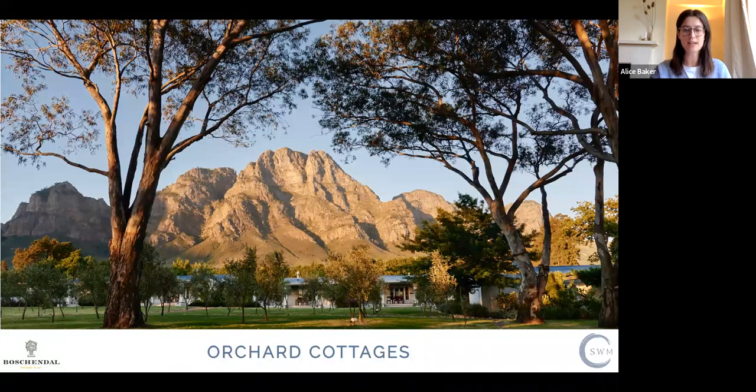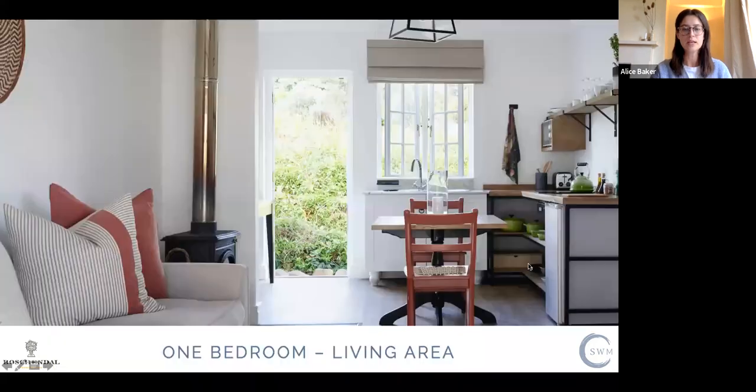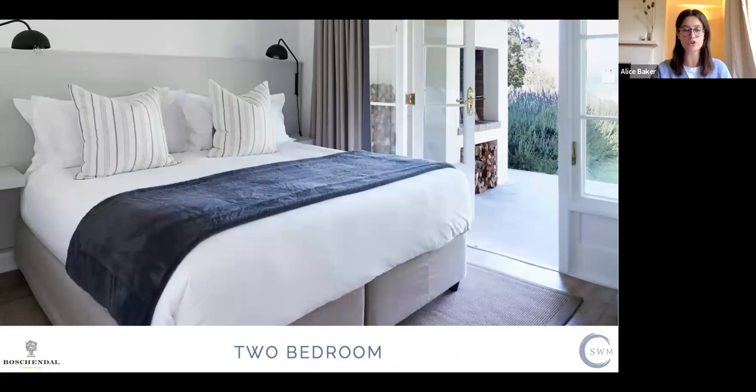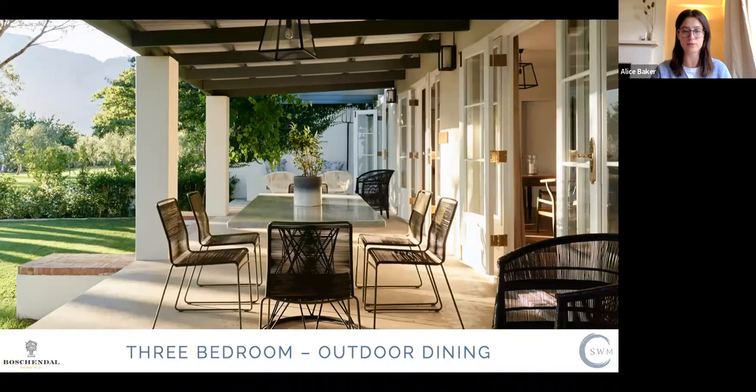The orchard cottages are just over the other side of the road. So as I said, it is a drive, really. You could cycle up to the orchard cottages, and there are porters on the property. So if guests aren't self-driven, they have transfers from the main area up to their cottages on the other side of the farm. The orchard cottages range from 1 bedroom up to 2 bedrooms. So they have 2 bedroom, 2 bathroom, and 2 bedroom, 1 bathroom. Then they've also got the 3 bedroom cottage and the 4 bedroom cottage.